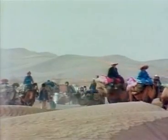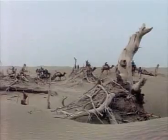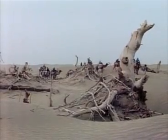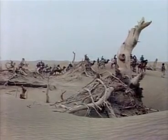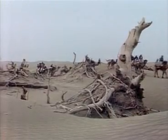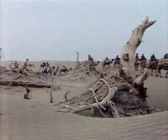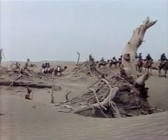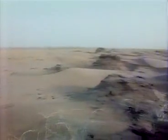We kept on after a quick lunch without the usual rest every 2 hours. Our canteens, which we were sharing out by the cupful, were quickly running dry. Still, we could see nothing but the empty desert. Now we'd been traveling for 9 hours and there was still nothing but empty desert. The temperature was more than 40 degrees Celsius, 100 degrees Fahrenheit. And we no longer had any idea where we were. We were lost and very tired.